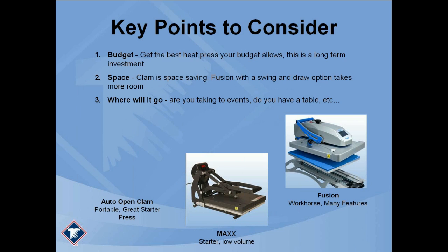But just some key points to consider for those of you who were not in that 78%, for the other, what would that be, 22% of you that are not ready to go just yet. Here are some things to keep in mind when you get to the point of purchasing your heat press. Number one, budget. Make sure that you're considering what direction to go in terms of, we have the higher end heat presses, we've got the Cadillacs, and then we've got the more cost-effective budget heat presses.